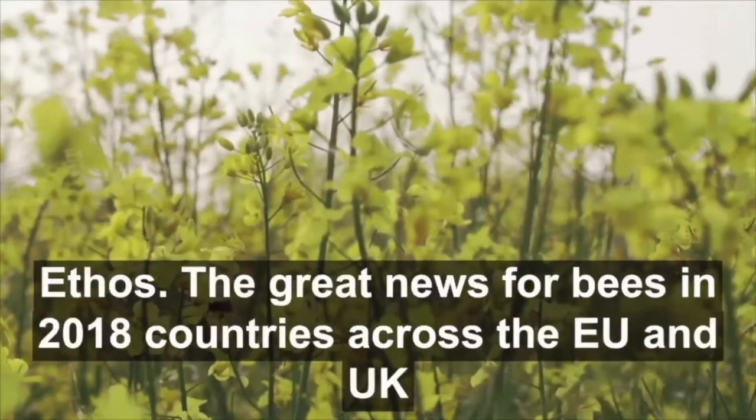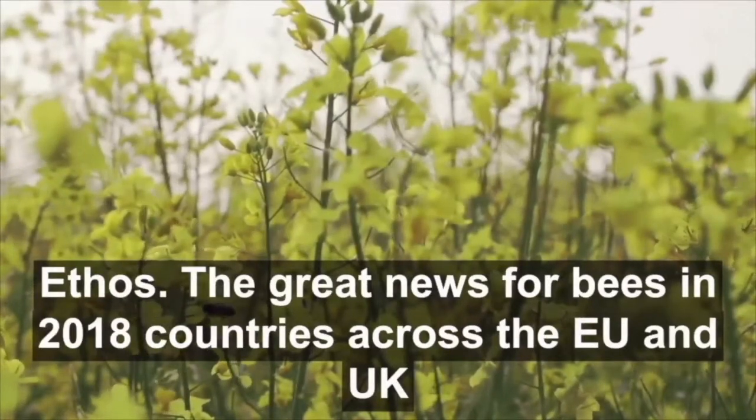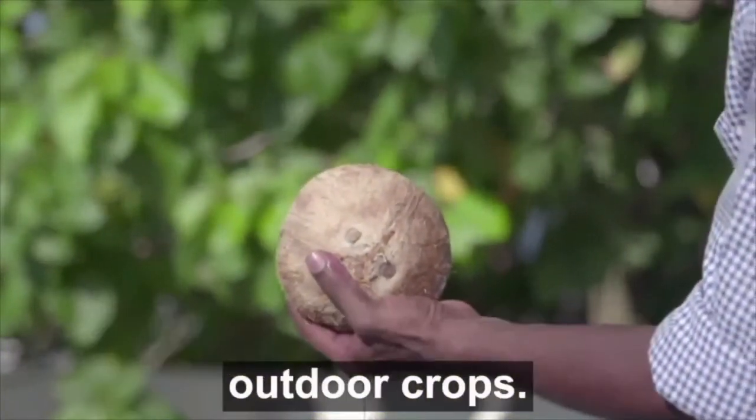The great news for bees is that in 2018, countries across the EU and UK voted in favour of a ban on bee-harming neonicotinoids on all outdoor crops.